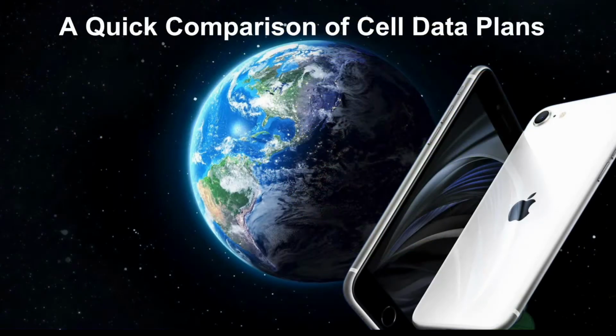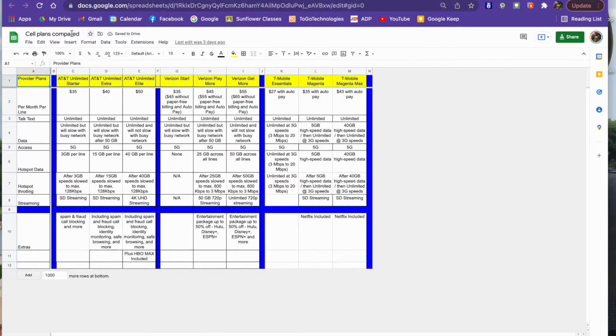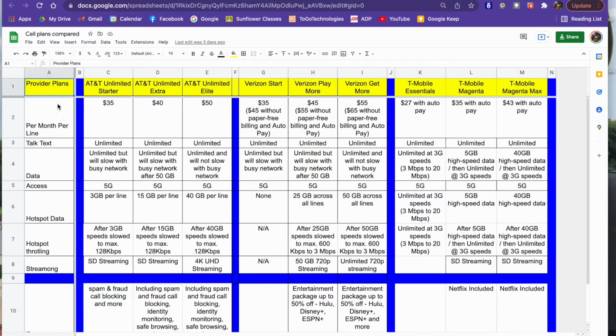Quick comparison of cell data plans. I'm not going to get into this too heavily, but let me go ahead and zoom in on this and I'll zoom in some more so you can see this. But I found the top data plans for the big three, AT&T, Verizon, and T-Mobile.